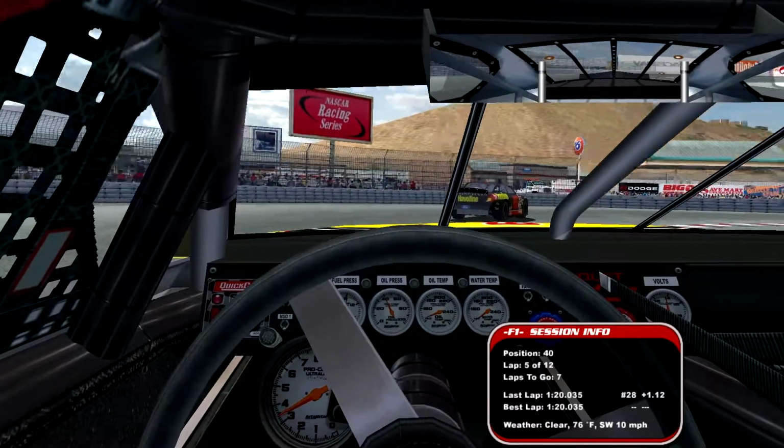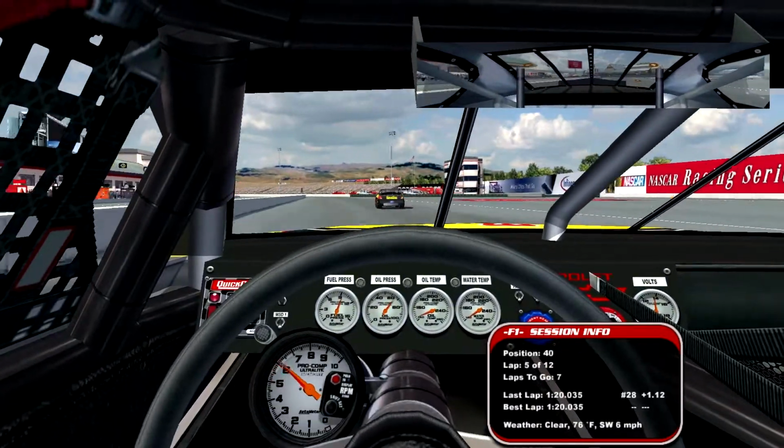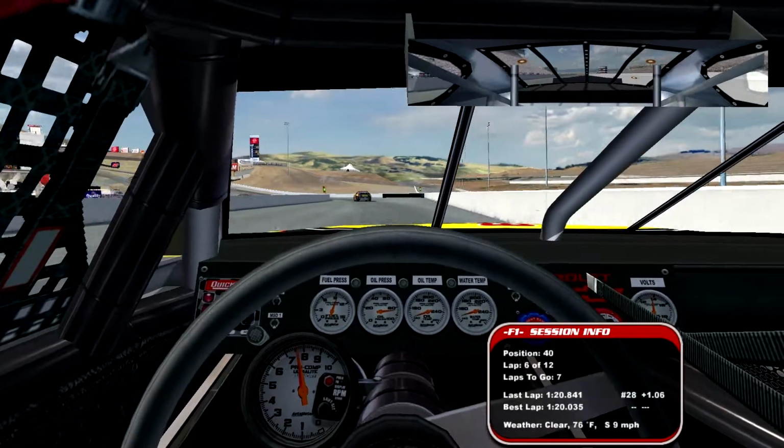A lot of shifting and a lot of strategy comes into play in road racing. It's not just sheer driving skill, but when you pit, how you get through your gears, and all that other stuff. All right, do we make up any spots this time around?